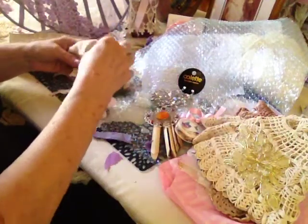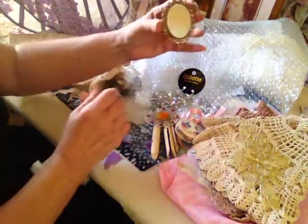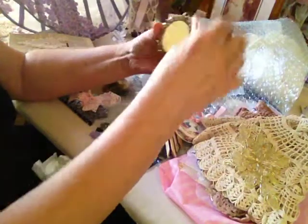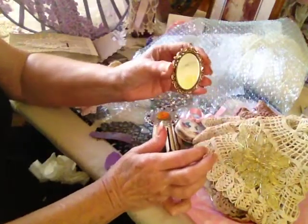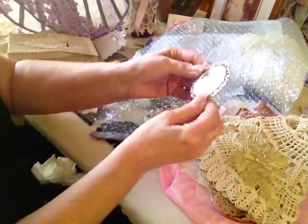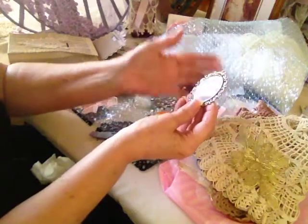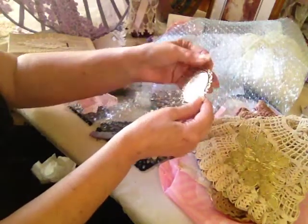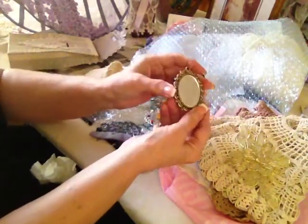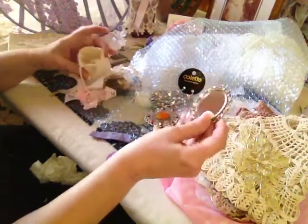If this doesn't work, I'll do it again. Oh, look at the little mirror. How intricate, and it's heavy. I mean, not real heavy, but it's heavy. It's not just some light filigree. Maybe we can do some SOS.